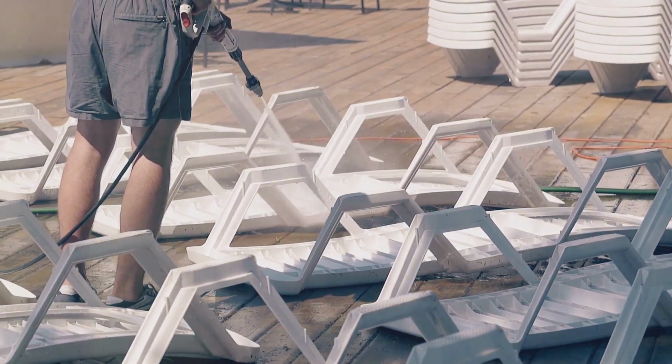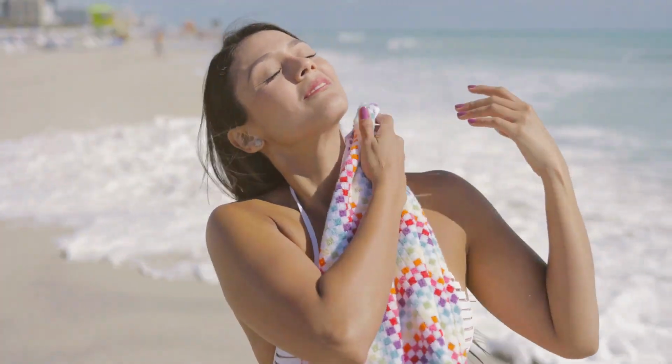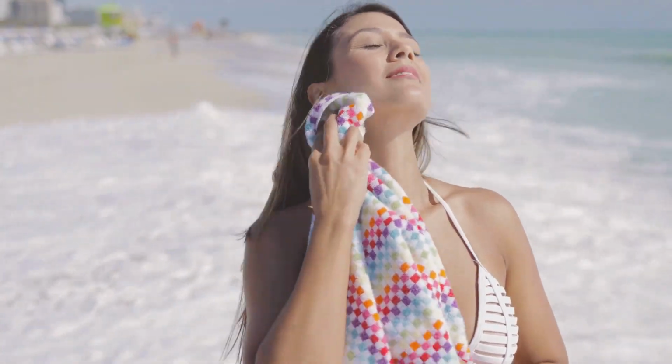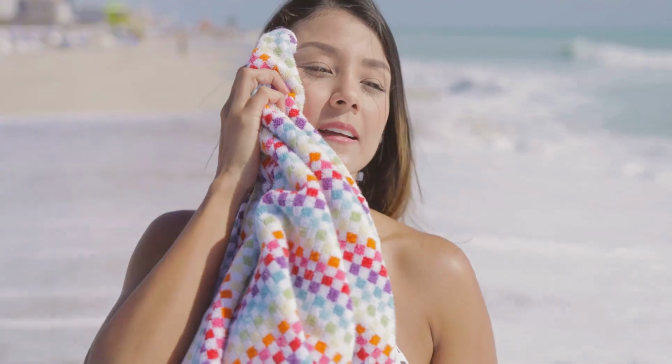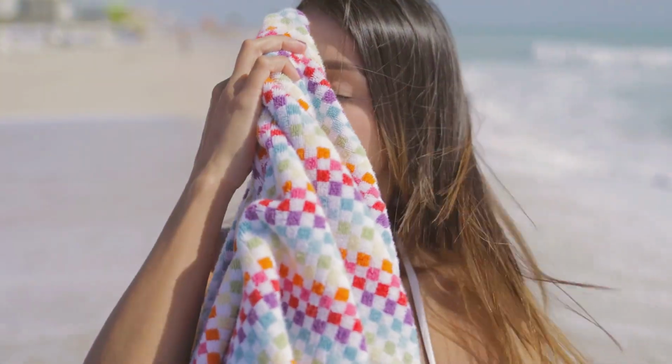Trust me on this one. Next up, wet wipes. These are a lifesaver, folks. They're perfect for getting rid of that sticky saltwater feeling on your skin. And they're great for a quick wipe down of your beach gear, too. You don't want to be bringing half the beach home with you, do you?